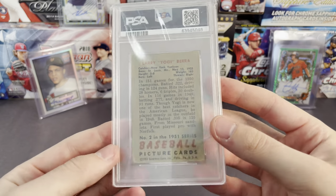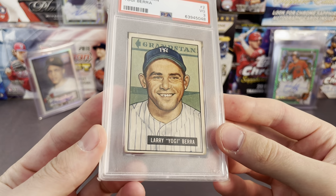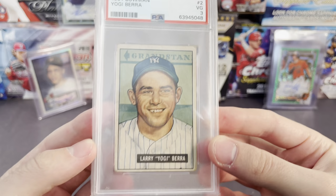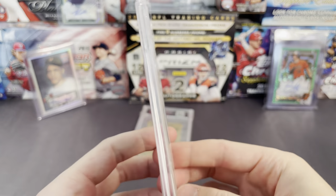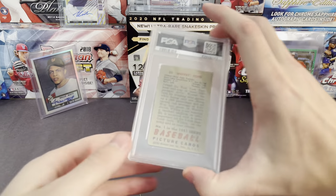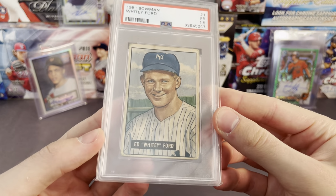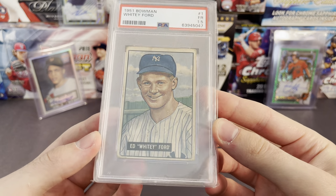And then finishing off with a couple more vintage cards right here. Yogi Berra, got a 3. That's cool. Really cool card right there. 1951 Bowman. Bowman baseball. And then last one right here, Whitey Ford, as well from that Bowman set. That one got a 1.5, but looks really cool in the PSA holder right there.